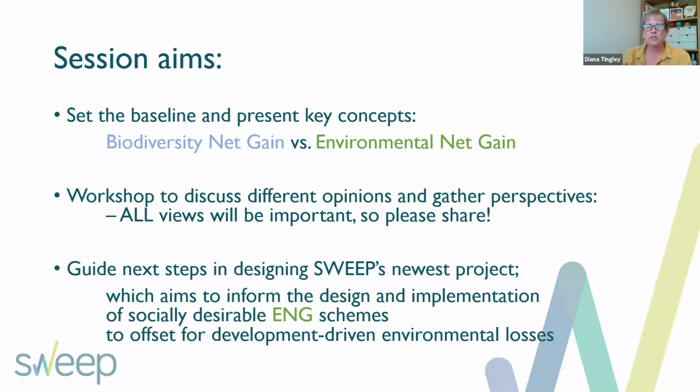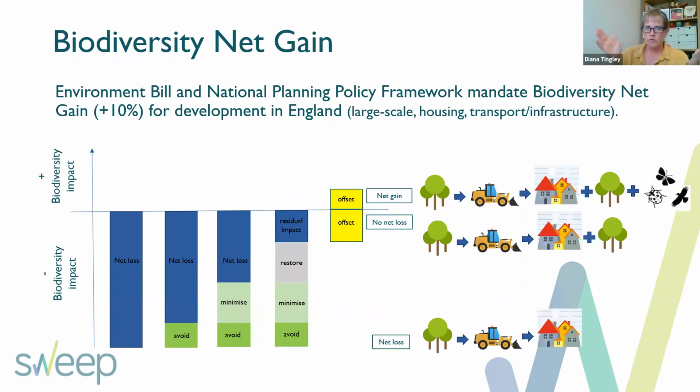We're going to start off, Michaela's going to start off by just giving a basic outline of the difference between biodiversity net gain and environmental net gain. Many of you will be familiar with these concepts, but some may not, and we're very welcoming to anybody who has any level of understanding. And we're going to use this as a sort of brainstorming thought session to help plan the next stages of our project, which is aiming to inform the design and implementation of socially desirable environmental net gain schemes to offset development-driven environmental losses. Over to Michaela.